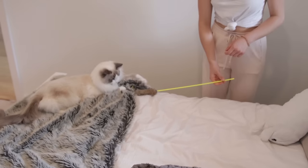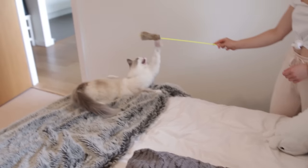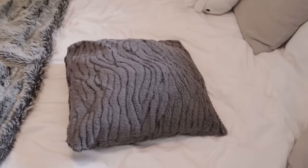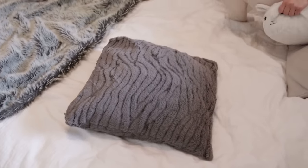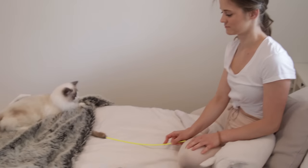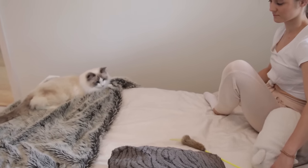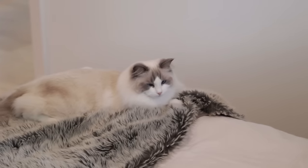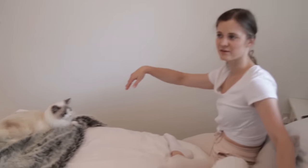So if your kitty is not that interested in playing or not that engaged, we would definitely suggest putting an object in the way of the toy, to block the sight of the toy. That really gets them going. You can also try it on the corners around the door or around furniture as well if you're playing on the floor.